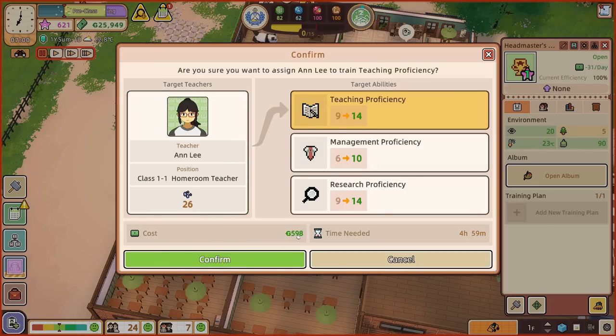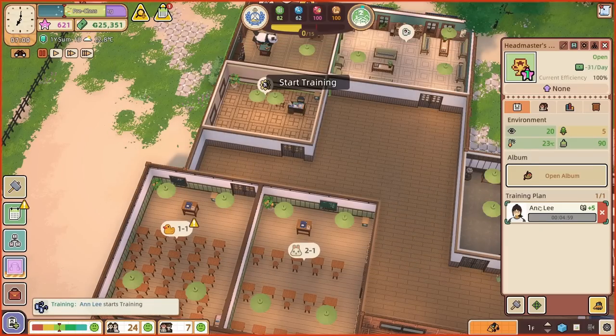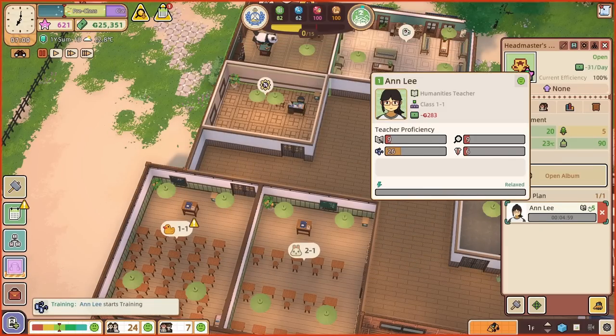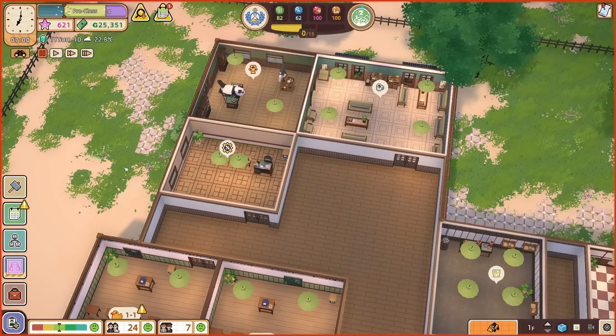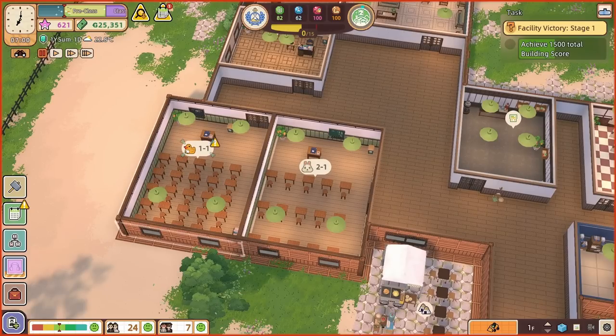That's going to be 598 monies. That seems much cheaper than the other training. But okay, right, so we'll have that, please. So she can go and do that. And that's not even going to take that long. Maybe because it's within her training potential, possibly. Okay, that's fine. I much prefer doing it that way. That's not too bad at all. I like their little kind of rubber ducky icon. That's quite fun.